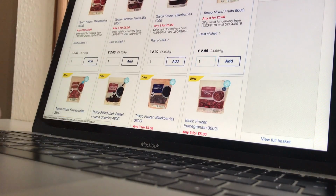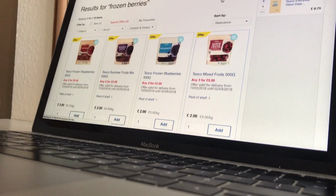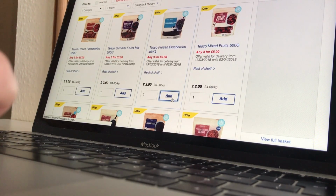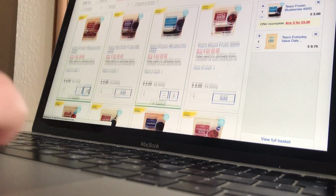Tesco used to do a massive 1 kilogram bag of frozen berries for I think about £3 because they were the imperfect berries, and that was my favourite thing to get because it was such a bargain. They obviously still tasted the same, they just looked a bit funny, but they seem to have stopped selling that. So I think I'm going to go for this 3 for £5 promotion because I will get through it and it saves a little bit of money. So I'm going to go for a blueberries, a raspberries and a strawberries.